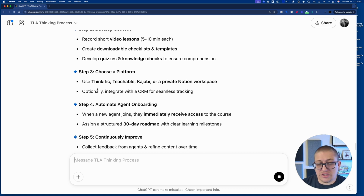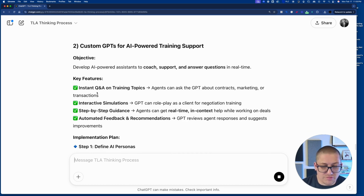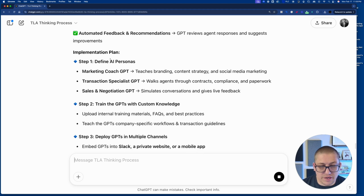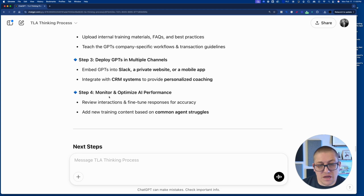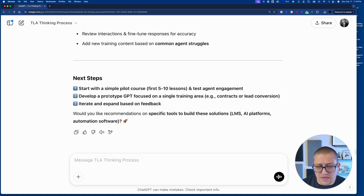So now you can actually get assistance from other key agents inside of your brokerage, other brokers, whatever it might be, to implement the solution. You can also start to train Q&A custom GPTs on training topics, simulations, step-by-step guidance, and automated feedback. So define your AI personas, train the GPTs with custom knowledge, deploy the GPTs in multiple channels, and monitor and optimize the performance. So again, it gives you the step-by-step on how to do that. And it even gives you a solution here that you can use to pilot the solution, develop a prototype, and start leaning into it. And here it even asks, would you like some tips on specific tools to build these solutions, automation software, an LMS, an AI platform, whatever it might be.